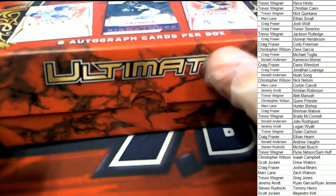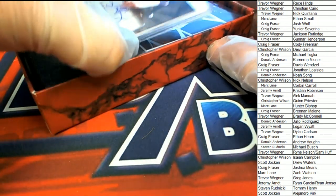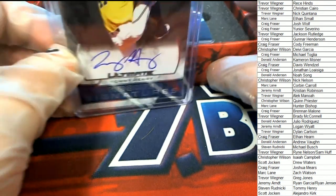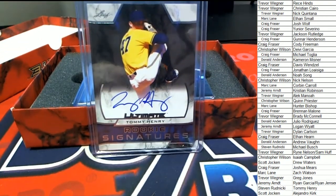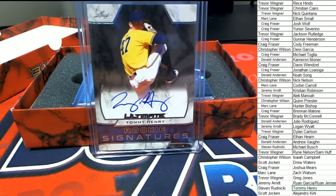Ultimate Baseball. What's it gonna be? Hit number one. Oh my, what is this? Oh my. It's a Tommy Henry auto. All right, we got ourselves a Tommy Henry. And I can see that is down there for Stephen R. Congratulations, Stephen R. Nice hit of the break.